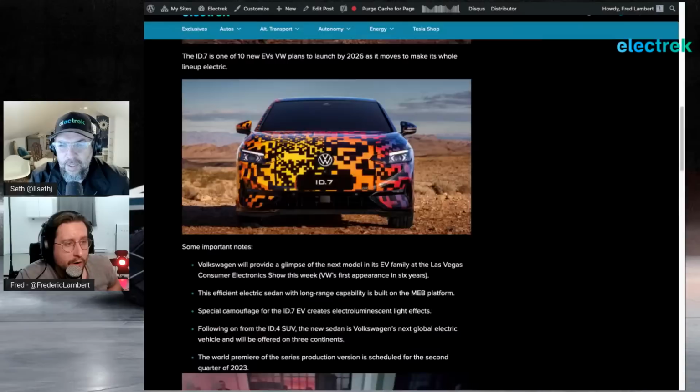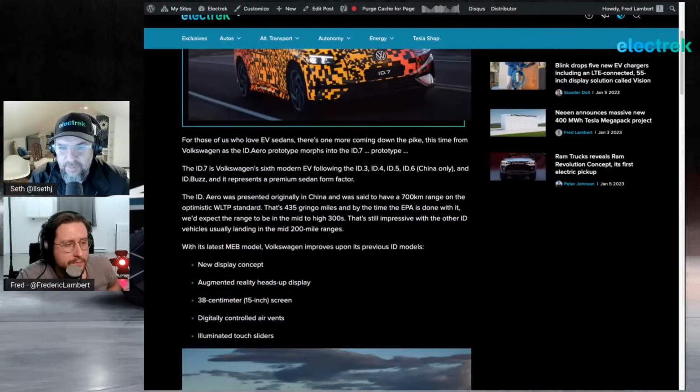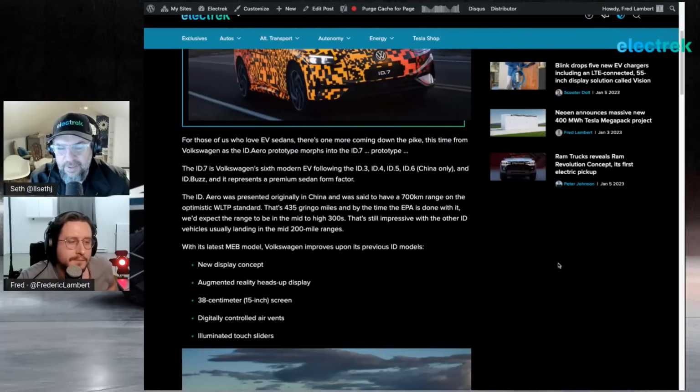Anything else that they released about the car in terms of specs and whatnot? I mean, it wasn't new, but a 38 centimeter, 15-inch screen, which is bigger than current MEBs. Digitally controlled air vents, which I hate. Illuminated touch sliders, not too exciting. I think the thing they were kind of impressed about was the 700 kilometer range, but that's optimistic WLTP. That's 435 miles.